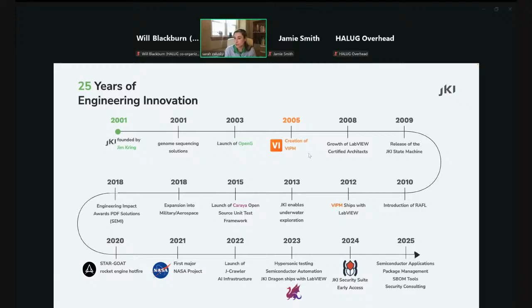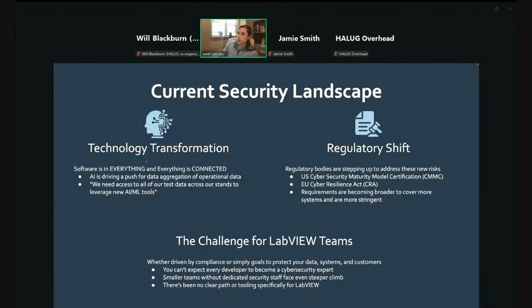So in the course of delivering on that project, we have been working on and developing some security tools that helped us to be compliant with 7150. And in 2024, we started releasing some of those capabilities to a wider audience. And we've been working with other teams in the LabVIEW community to solve some of their security challenges.